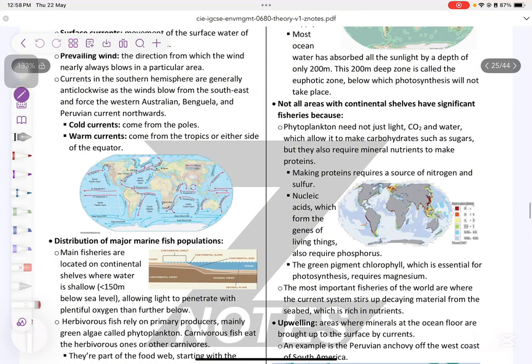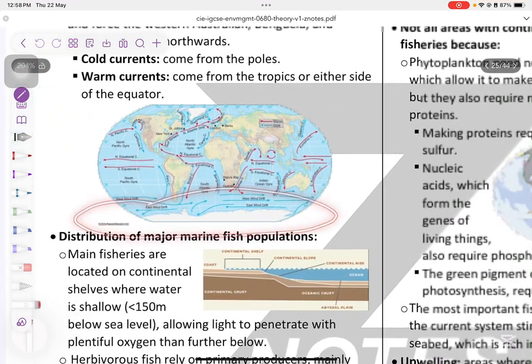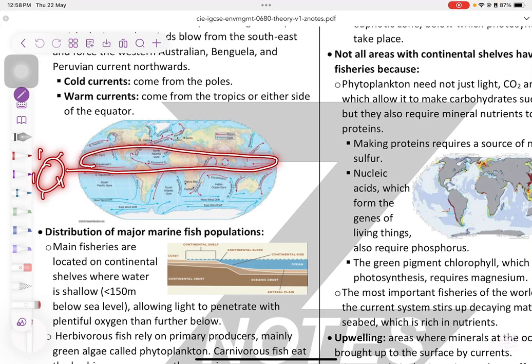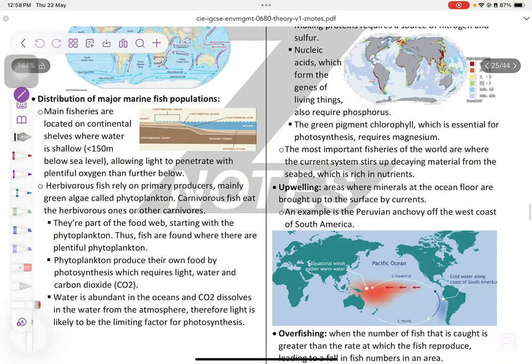Okay, the difference between cold and warm currents. Cold currents come from the poles because these are the polar areas, Antarctica and so on. Warm currents come from the equator because the sun is mainly here, and the earth keeps rotating, so it's hottest at the middle, at the equator. Distribution of major marine fish populations.